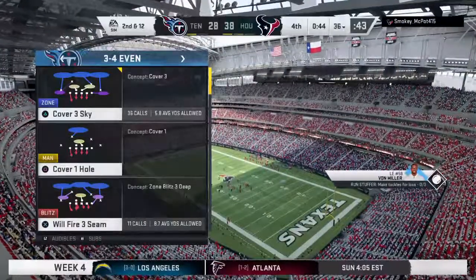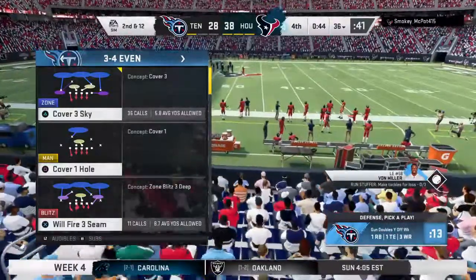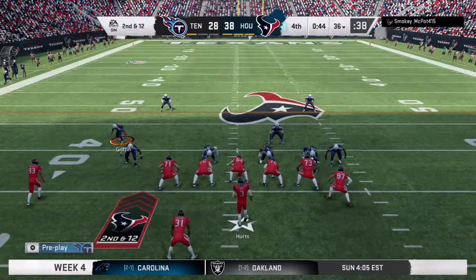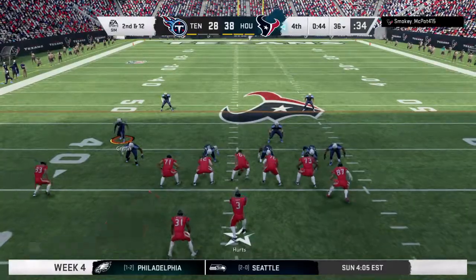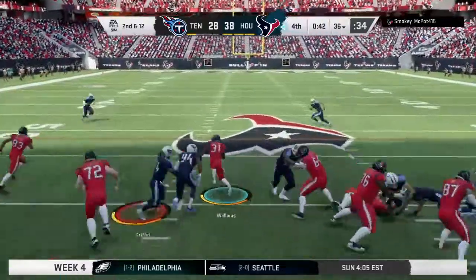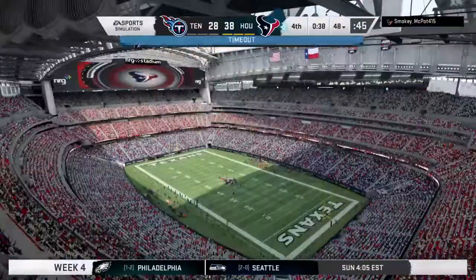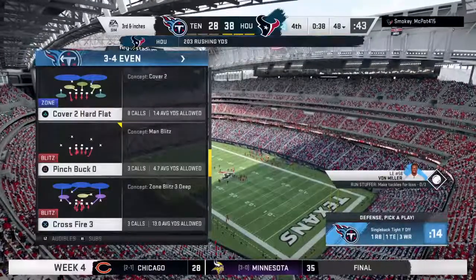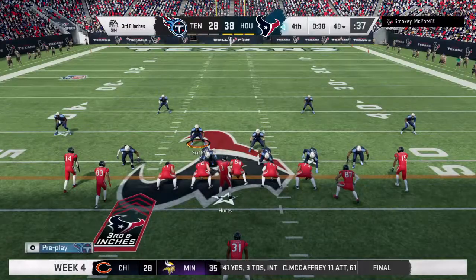Now Tennessee going to use the second of their timeouts as they'll stop it with just over 40 seconds to go in the game. On 2nd down, Williams. They get 11 back on that one. It leads to 3rd down. Now the Titans will use their 3rd and final timeout as they stop it here with just under 40 seconds to go in the game.